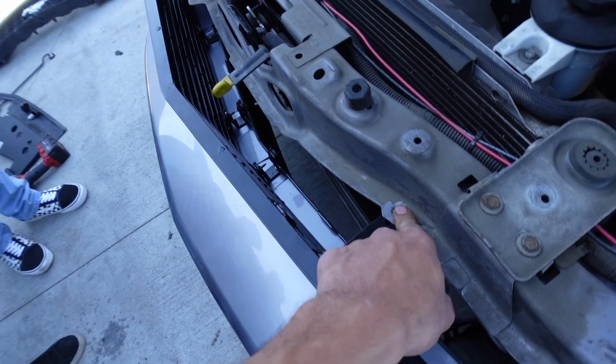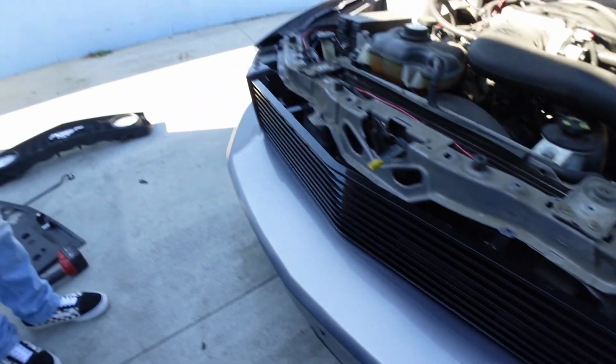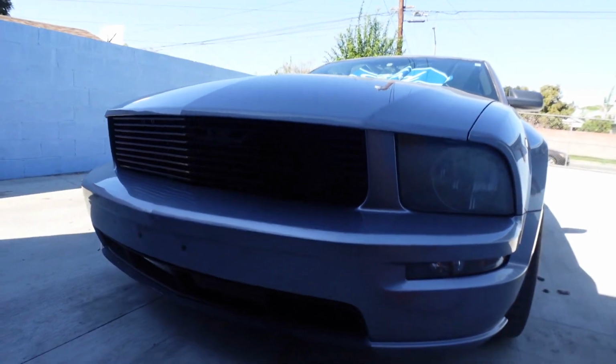All right, so we pushed the brackets back here because the whole grill was just pushed out too much. So that looks a lot better. Close the hood. Hell yeah. There we go. Damn, that looks good.